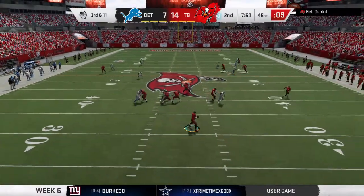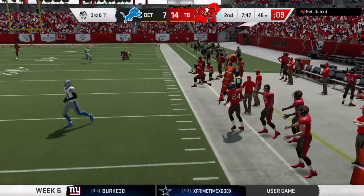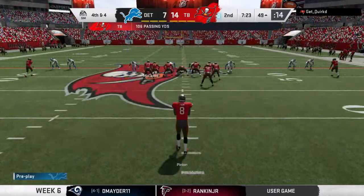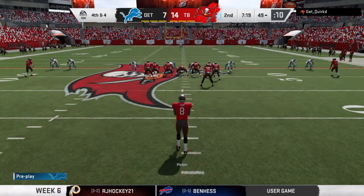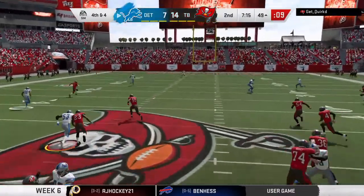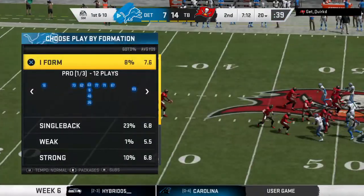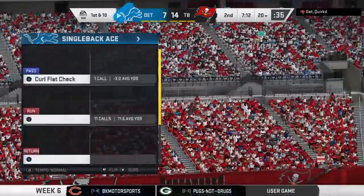Jameis to throw it. He finds Taylor, complete. And he's able to take it across midfield before going out of bounds. And we see another pitch and catch there to the running back. This position just continues to evolve. They become just as critical to the passing attack as a lot of receivers, tight ends, because their ability to make people miss in the open field can really generate big plays for an offense. At their own 20-yard line.